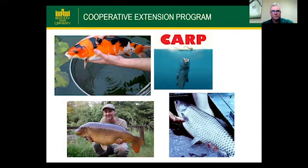And of course, up on the upper left, we have koi, ornamental fish, can be quite valuable and highly sought after for various ornamental pond situations. Bottom left, your standard, what I would call European carp. And these are found, whether we like it or not, throughout many of our reservoirs and ponds, stocked many years ago, and in some cases considered a nuisance and an unwanted species, particularly in the Midwest and in the South.